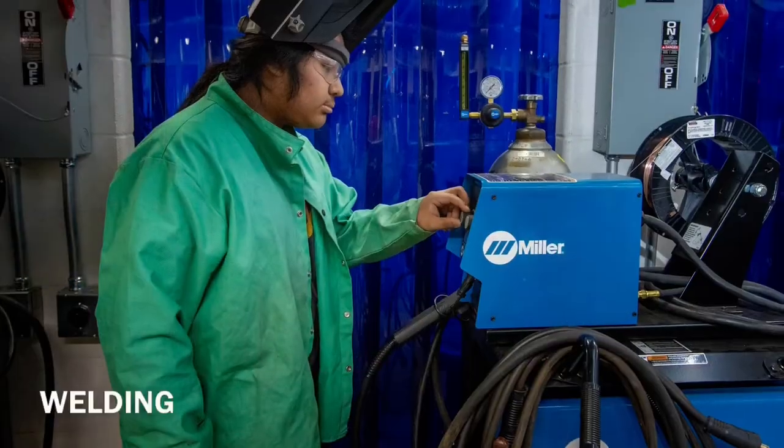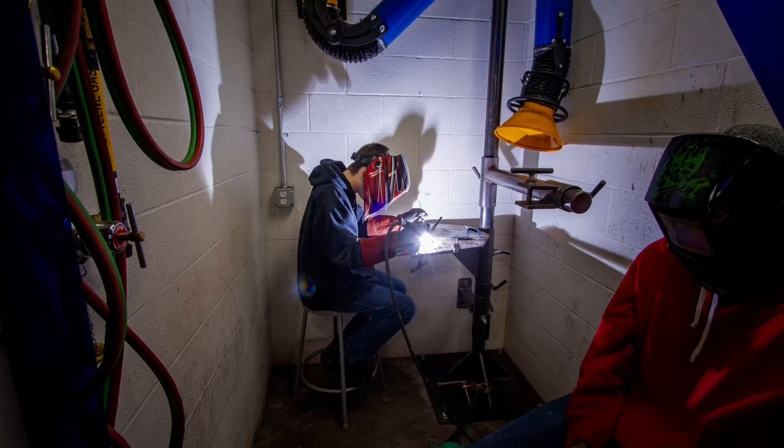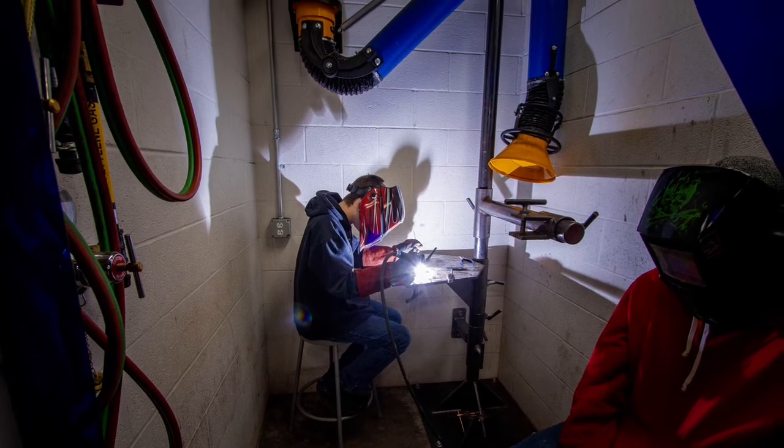Welding students learn how to fabricate and weld metal using shielded metal arc, MIG, TIG, and many different techniques and procedures. You will also study the properties of metals, safety, blueprint reading, electrical principles, welding symbols, and mechanical drawings.